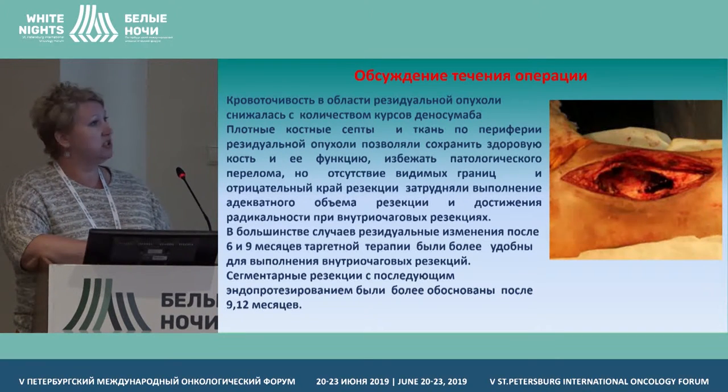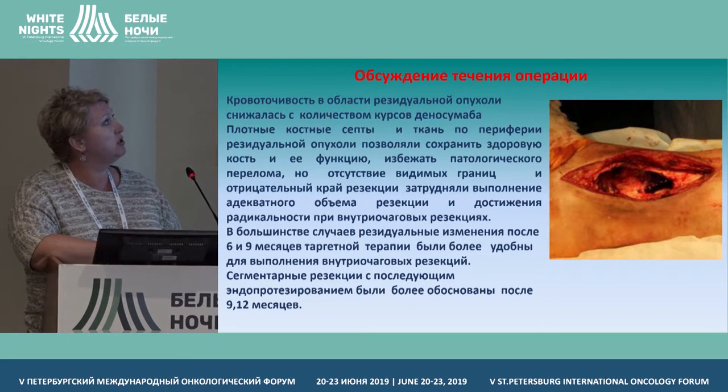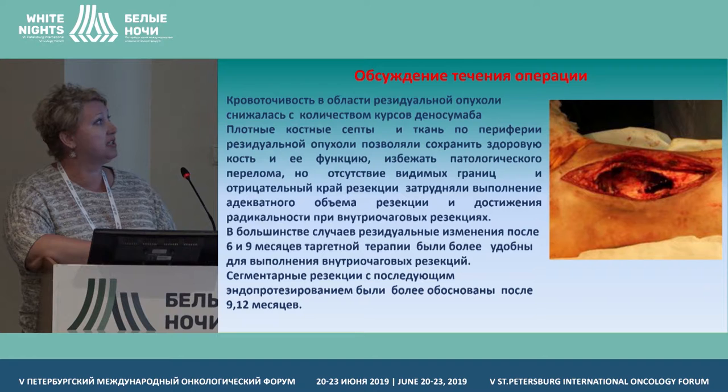So what do we see? In all terms, the more denosumab courses the patient went through, the less we see amount of bleeding. Also, solid septa allowed to keep the bones healthy and avoid fractures. But the absence of clear tumor margins didn't allow us to make clear radical surgeries.